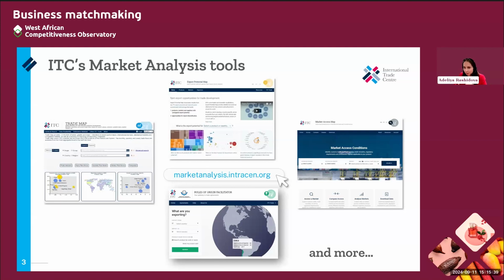We also have another portal, another essential tool, which is called Market Access Map. And here we have everything related to accessing the markets in terms of tariffs, regulations, barriers to trade, non-tariff regulations, so everything that is imposed by the importing country on top of the tariff. And we also have information on preferential trade agreements that you can also find in the rules of origin facilitator. And we have much more than that.